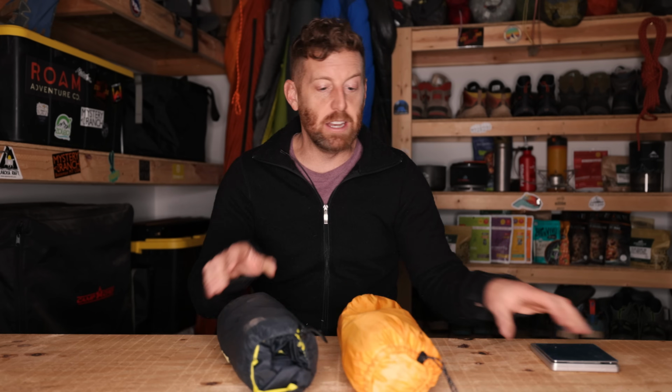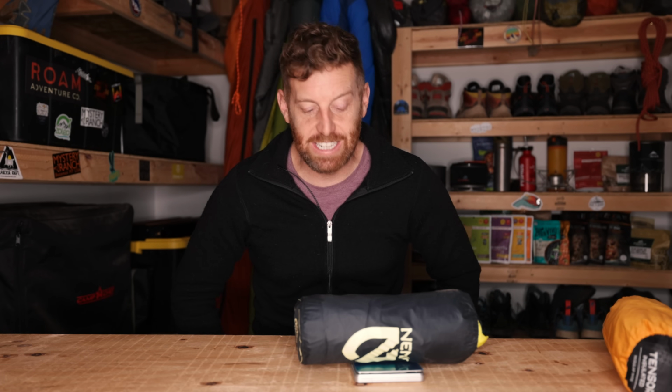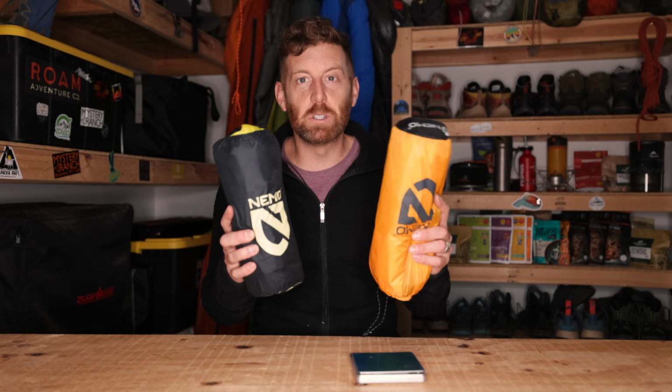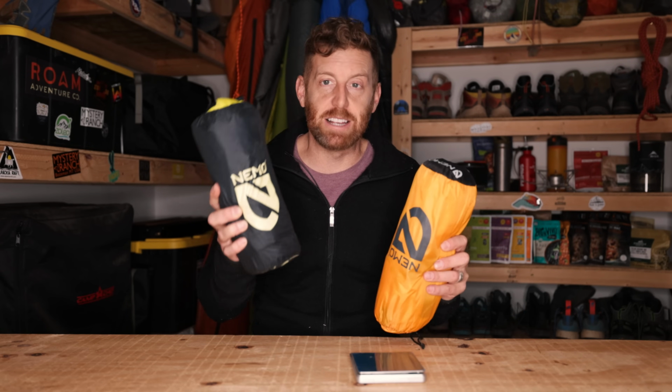These are the same. And the difference in weight, I have a little scale right here. This thing weighs 21 ounces or 598 grams. This extreme upgrade in warmth is only 25 ounces or 717 grams. These are almost identical, and yet this one is vastly warmer.